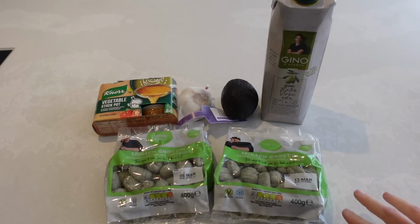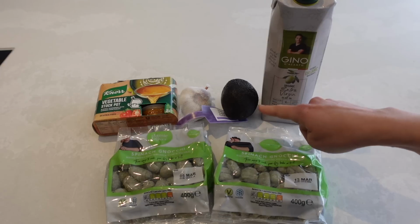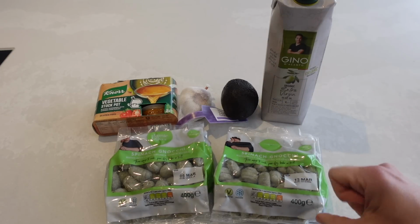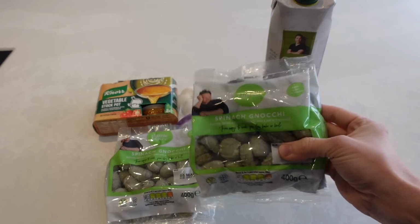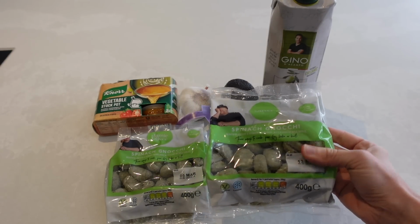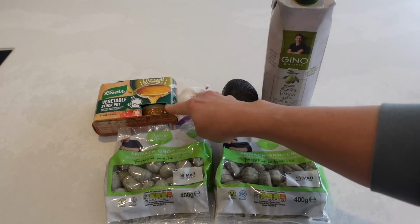So these ingredients here are going to make gnocchi, and it's also going to make a pesto sauce to go on top of it. This obviously needs some basil as well, but I grow my own basil, so I've got loads of that in my kitchen, which I will use instead of buying a new pack. So what I've got here is Jamie Oliver's spinach gnocchi. Us and the kids absolutely love gnocchi so much, and this one is really delicious and a little bit different to use. And then to make my pesto sauce I've got some veggie stock.